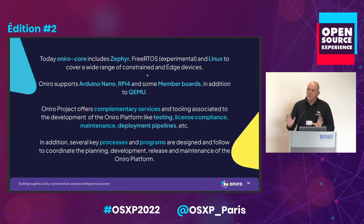And then we surround that, it's way beyond code. We surround that with a lot of services and technologies that are needed, not just for creating any platform, any group of operating systems, but also for making sure that Oniro provides a first-class experience to system engineers. So we have testing on hardware in distributed environments, in distributed hardware labs based on Lava, or we have an almost continuous license compliance approach embedded in our production pipelines, on our deploying pipelines, just to name a couple.